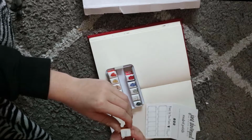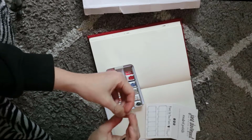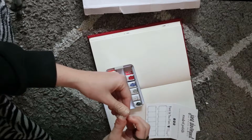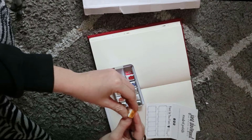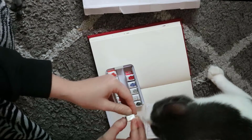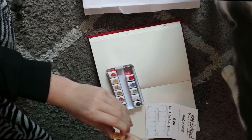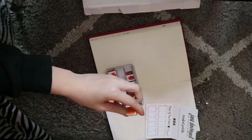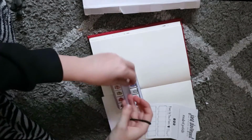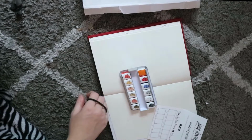And I can't open this. I'm struggling. How do you open this? Well, damn. Seraphin, help open it for me. How? Oh, I got it, okay. Oops. So, I might just speed through this part because I don't want this whole video to be me struggling opening these.